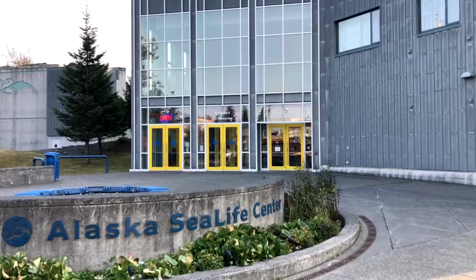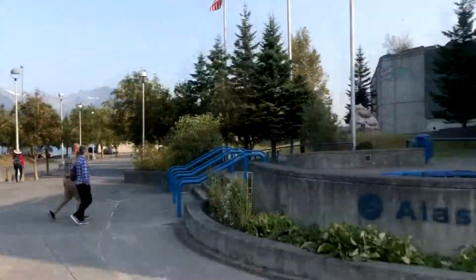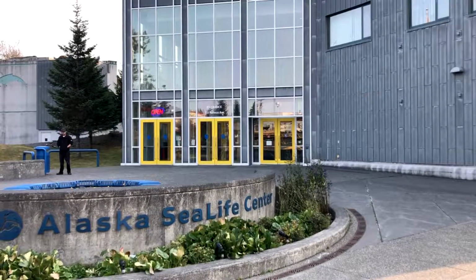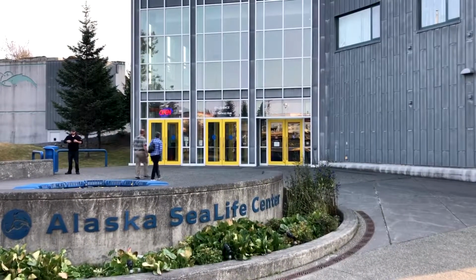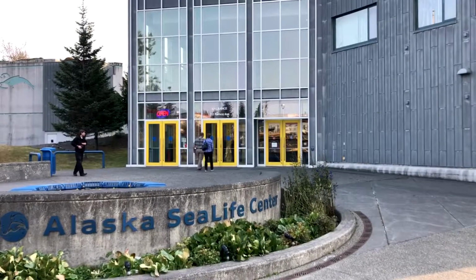Now the next main question is how much will this trip set you back? Well, the adult tickets are $29.95 and $17.95 for children 12 and under. If you're in the military, you qualify for a discount for your whole party. And if you're an Alaskan resident, the tickets are cheaper for you as well. How neat.